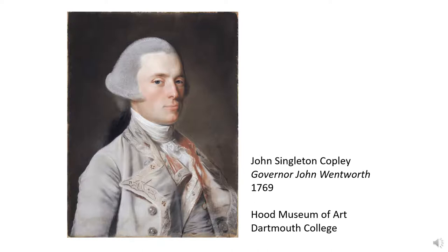Wentworth was a man of exacting standards and expensive taste. He commissioned works from the best-known artists of his day. This is a portrait by Copley. Dated 1769, it was painted while the building of Wentworth House was well underway.